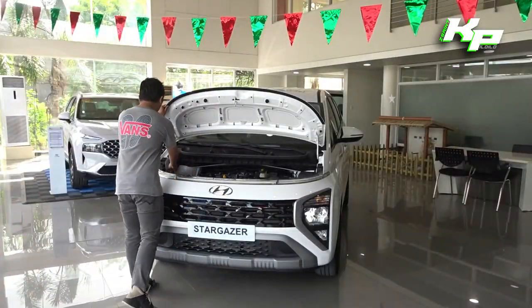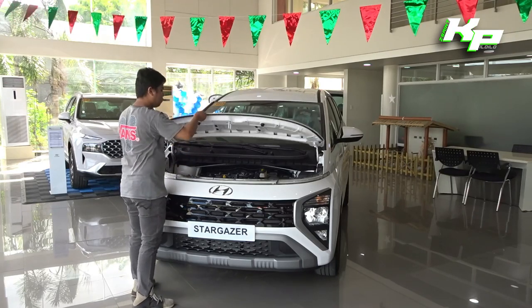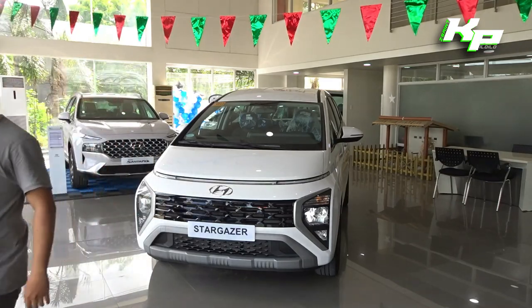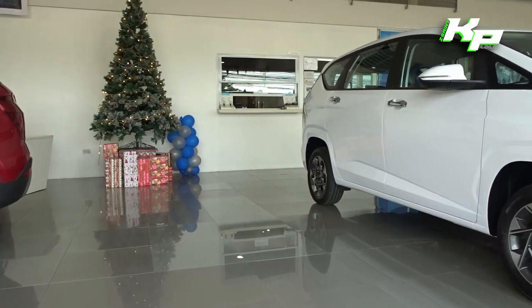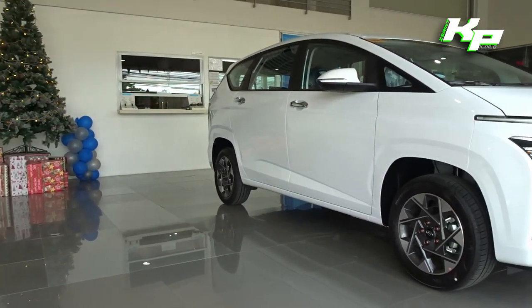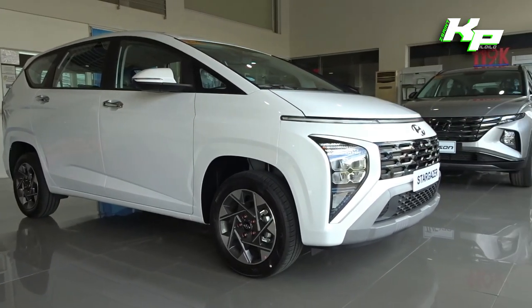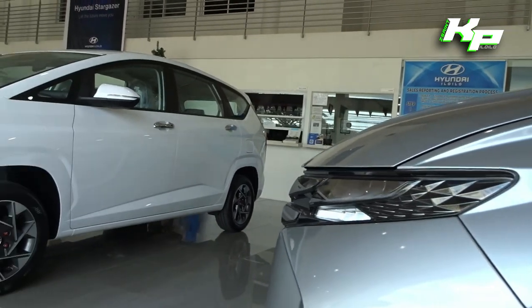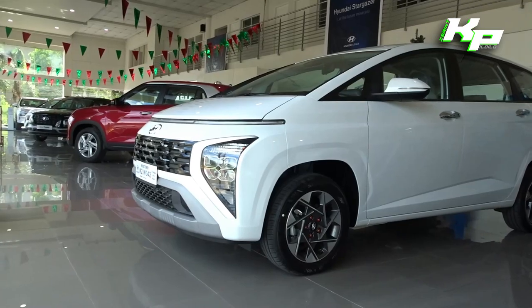Now, let's talk about what's going on here. The Stargazer. Wow. Sa pangalan pa lang, nabibighani ka na. Parang isang magandang dilag ika nga. Well, going back to the story, the Stargazer is Hyundai's compact MPV, which was produced by Hyundai Motor Company in Indonesia way back last year. And little did you know that this is the starting game of a Korean brand to enter the world of MPV.